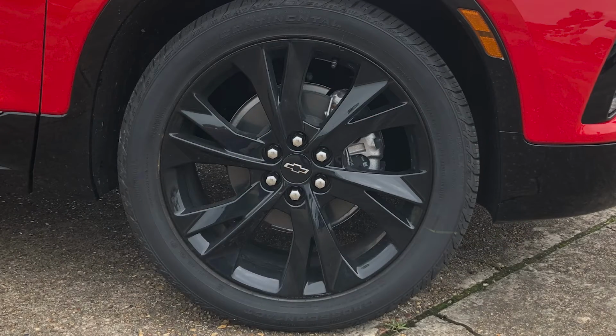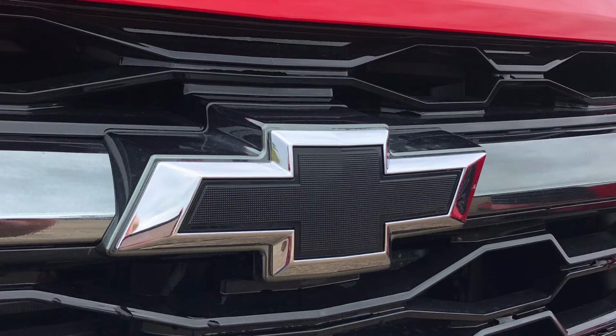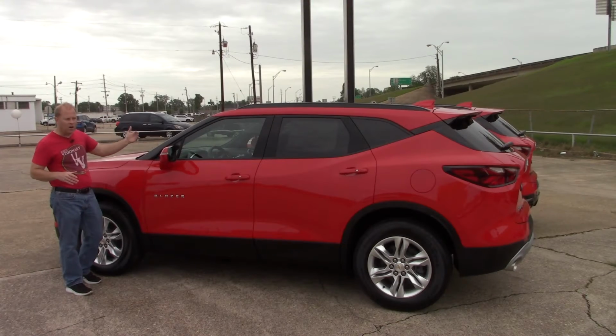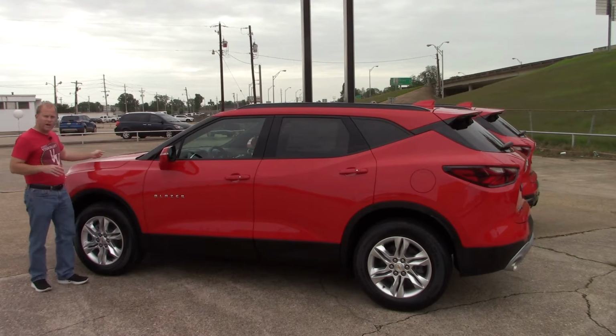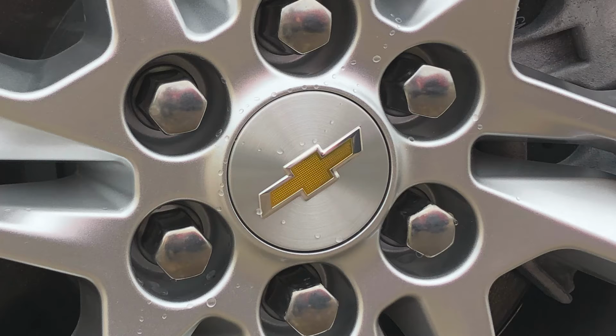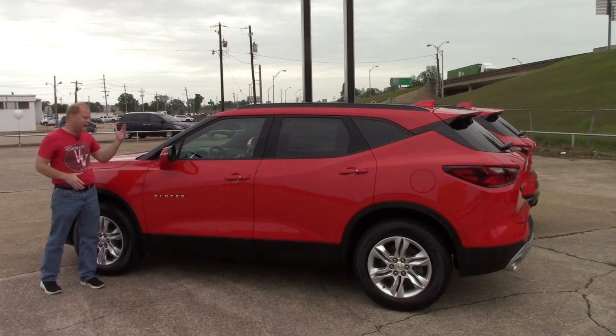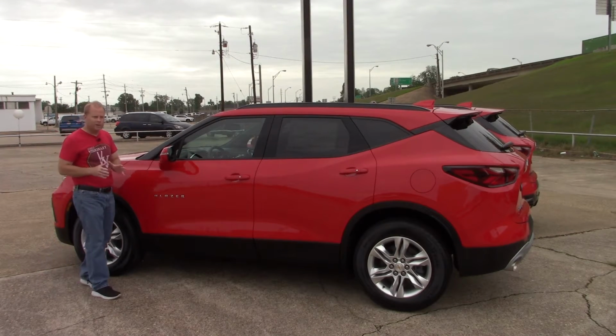And going back to the front grille, when you look at that bow tie, the Chevrolet logo up there, you're going to notice the difference between the 1LT and the blacked out version on the RS. Well, here's something interesting. Depending on what that looks like on the grille will determine what you will see here on the center cap on the wheels, whether it has a chrome style finish like this or the black rims as we have on the RS will determine what that logo looks like.